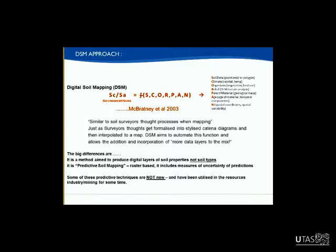And so it's really what our brains have done in the past, but we're able to do it for greater areas and for more complex relationships. The big difference, I guess, is that we don't produce soil type maps. It's a predictive soil mapping process as well, so it fills in the gaps where we don't have data, but based upon relationships of real data and landscape.